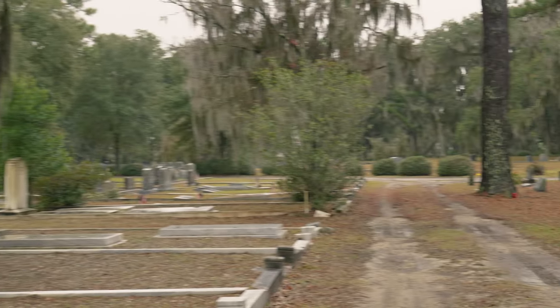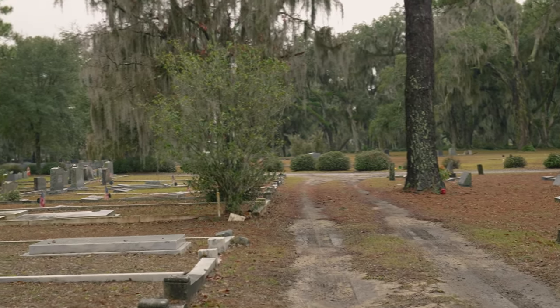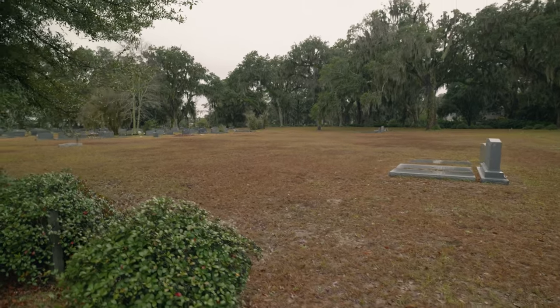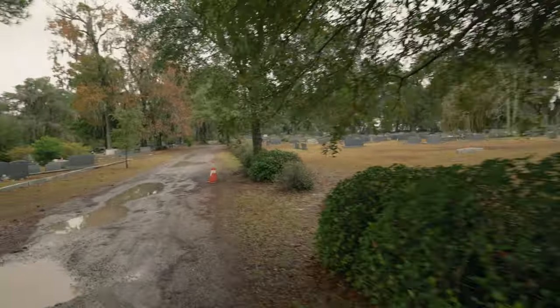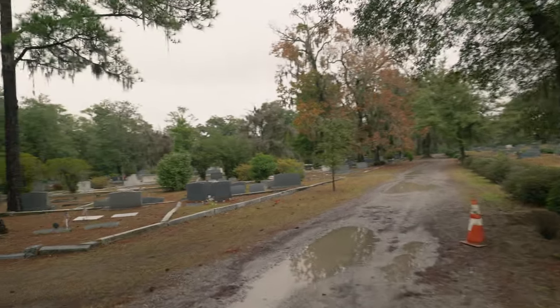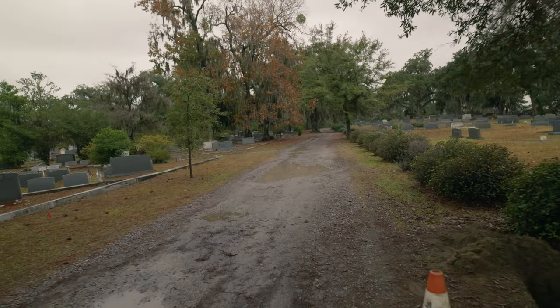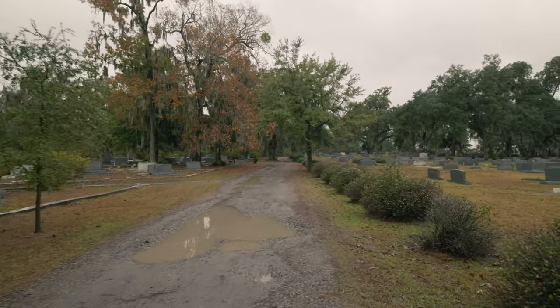Pretty massive. And just because this place is massive and it's been here quite a while doesn't mean it's full up yet. You got a good bit of space here still open to lay some families at rest in a nice place. This definitely does seem like a nice place. Seems like it's well kept up. The grounds are very nice. The trees are beautiful. Very peaceful.